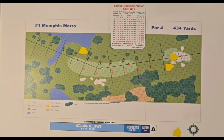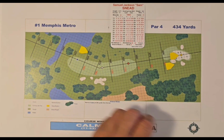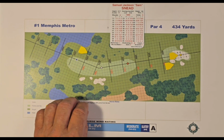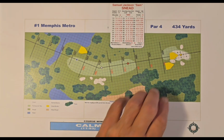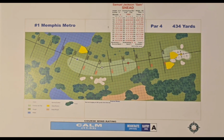Second shot, he's going to hit a 4-iron, and he's going to try to hit it around the tree, so he has to go twice the distance to the center line. And then he's going to try to work it back. Oh, he's going to try and work it back left to the 20. And on his second shot, he ends up just a little bit off the side of the sand trap.